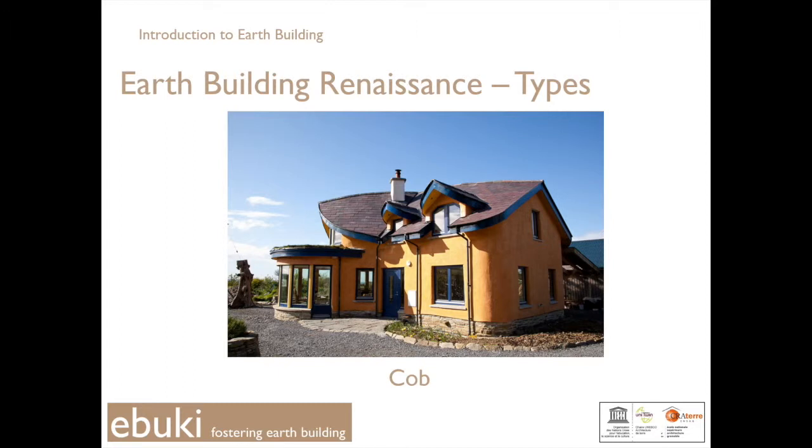Cob is a very well-known building type in the UK, but this happens to be in Sligo, which is right on the North Atlantic. And basically it doesn't stop raining. From one end of the year to the other, it just doesn't stop raining. So why are we now going to use mud, which obviously is going to dissolve at the first drop of rain, to build a house with, and big fat walls of mud? Well, because it does a number of different things.